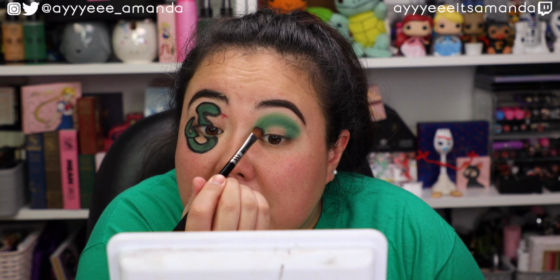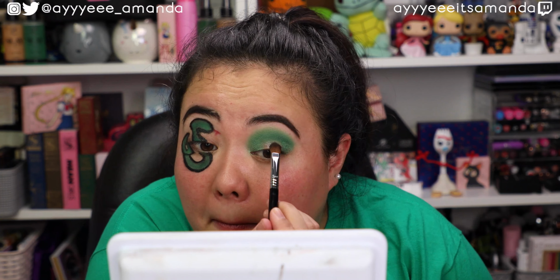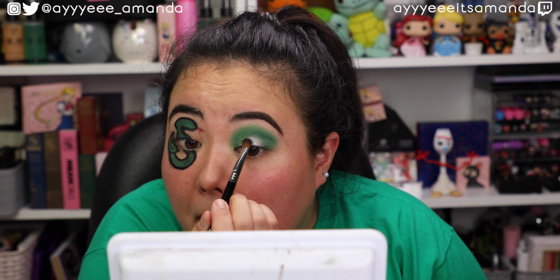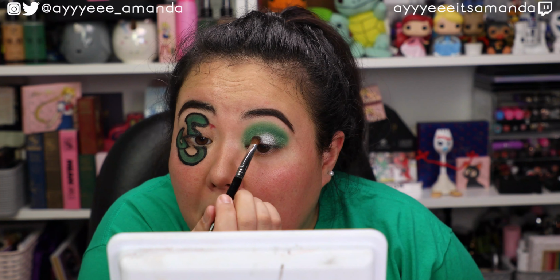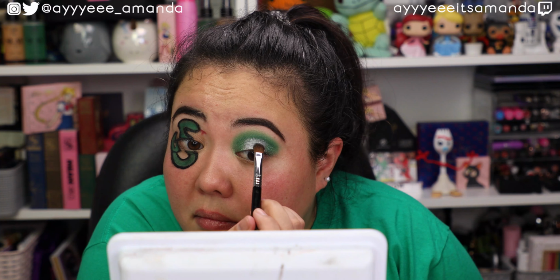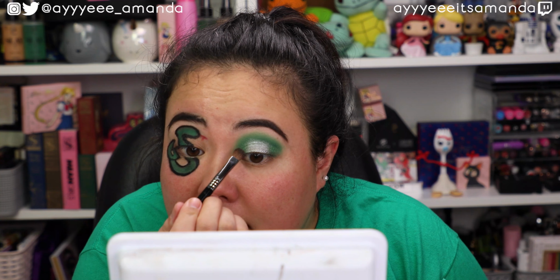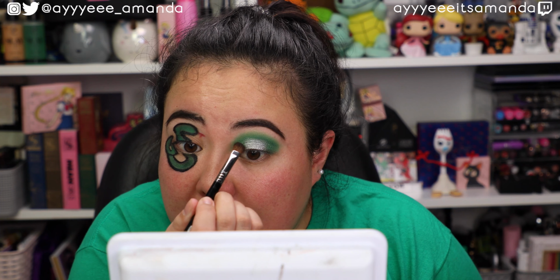Ooh, that is gorgeous. And then also the inner portion. I'm gonna clean it off, and dipping into Smoke Show, I'm gonna take Starstruck for the middle. Cleaning this off once again, I'm gonna dip back into Big Banks very lightly. That way, where the two shades meet together are nice and blended in, and there's no harshness.